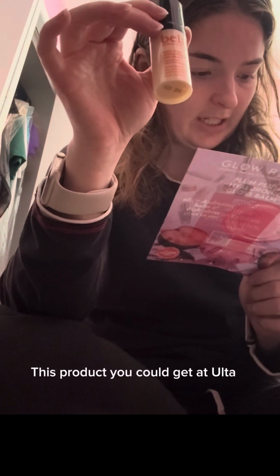And this cost, so the full size product is 50 milligrams. No, not milligrams, milliliters, and it costs $38. This has 10 milliliters. This is 10 milliliters, so this is what it looks like, with product in here.